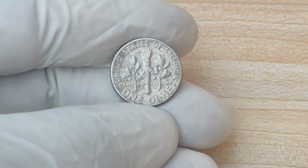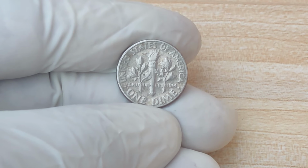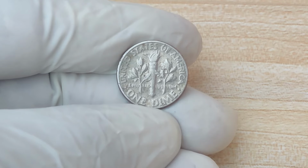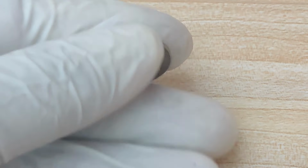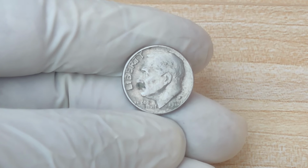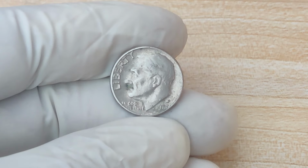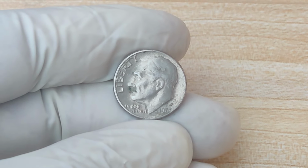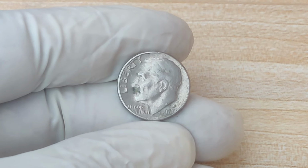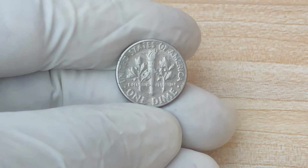So there you have it, folks. The 1973 D Mint Mark 1 cent coin, a coin that shouldn't even exist, but somehow does, and is now worth a jaw-dropping $7 million. It's rare, it's valuable, and it's a perfect reminder that sometimes it's the errors and oddities that hold the greatest worth. Who knows? You might just have one of these sitting in an old jar of change, waiting to be discovered. So next time you're rummaging through your pennies, make sure you take a close look.